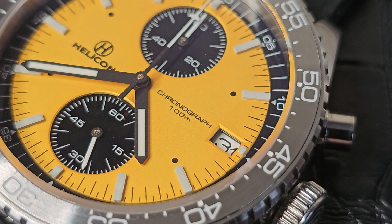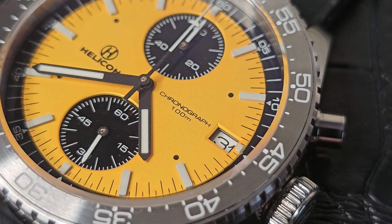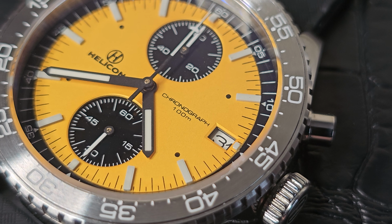It's all finished off by a sapphire crystal which has AR coating on the inside, because what else would you expect? Look, those specifications are on point for this type of price, so let's talk about the dials.